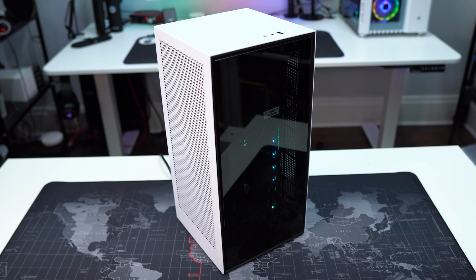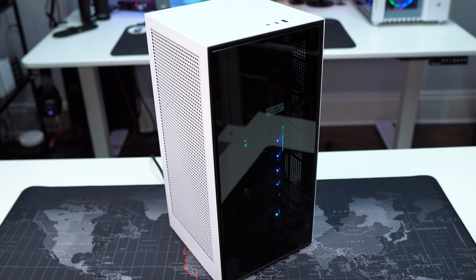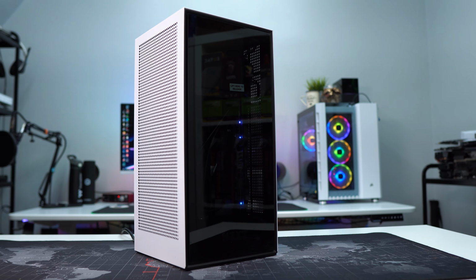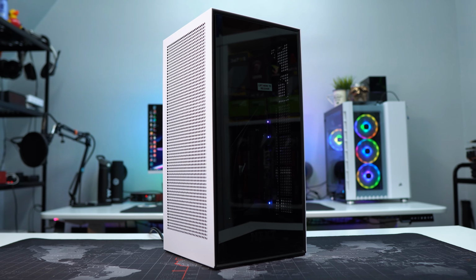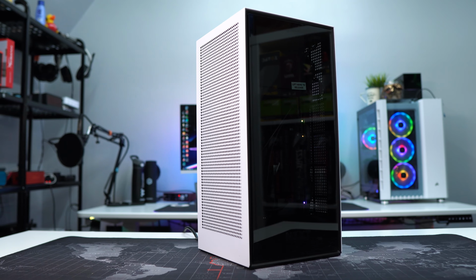First off, this is a super small case. It might be the smallest case that we reviewed all year. It's only 13.6 liters, which means it's very small, and it's very elegant. We know NZXT for that boxy, elegant type of case, and this case definitely is it. It has tempered glass on two sides, which looks really awesome.